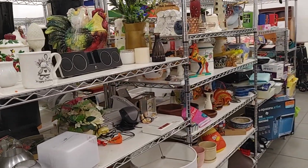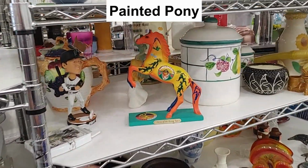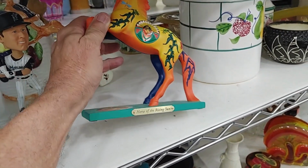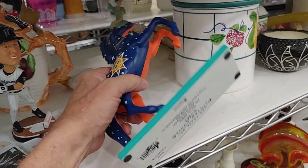Well, right away on this first aisle, I got pretty lucky. See that horse figure up there? Well, that's a painted pony. Now, I've told you guys about these before. You usually can pick them up really cheap. This one was only $4, and they go for between $50 and $100. So you know where this went? Yep, right in my cart.